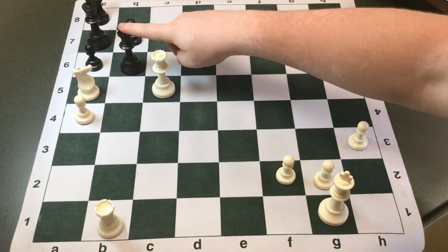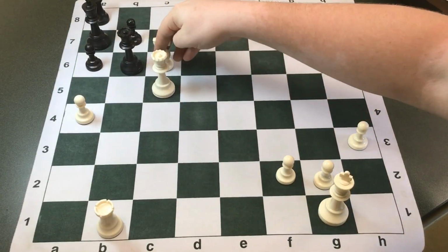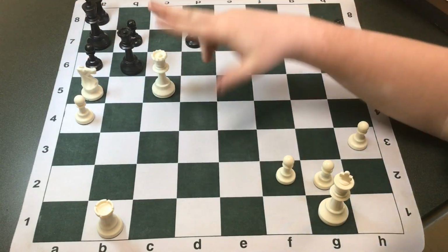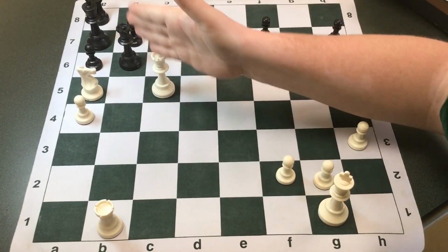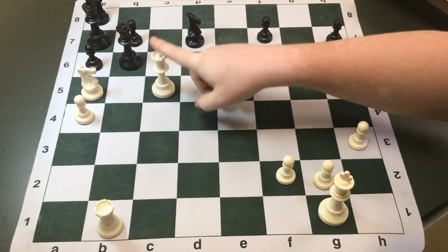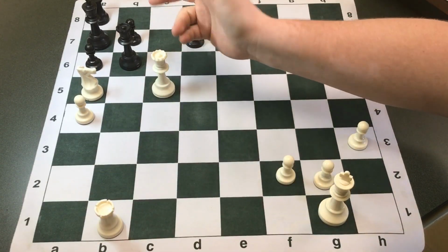White does not have to take the queen with either of these pieces. Another thought we looked at was saying check, but then the pawn just takes it and you're just down. But what about this black queen can we take advantage of? It's skewered by the white queen. It's also skewered by the rook. It's skewered in two different directions, right?